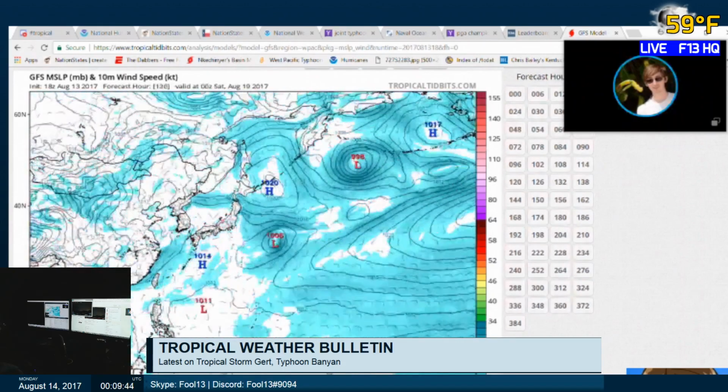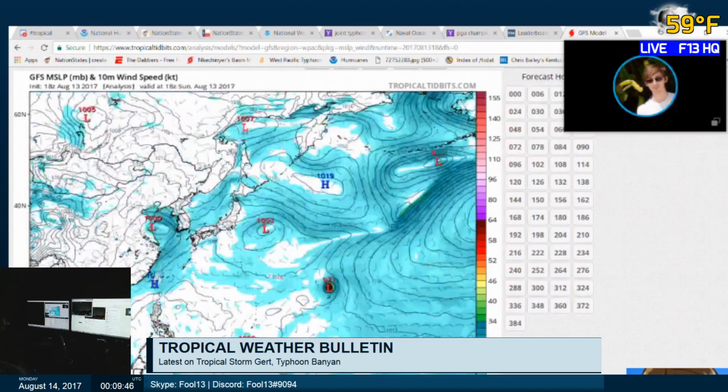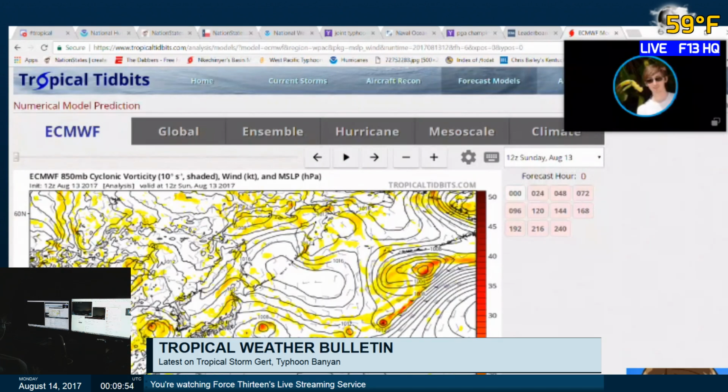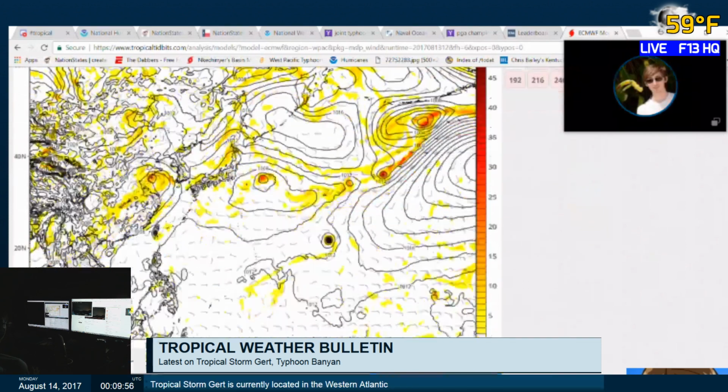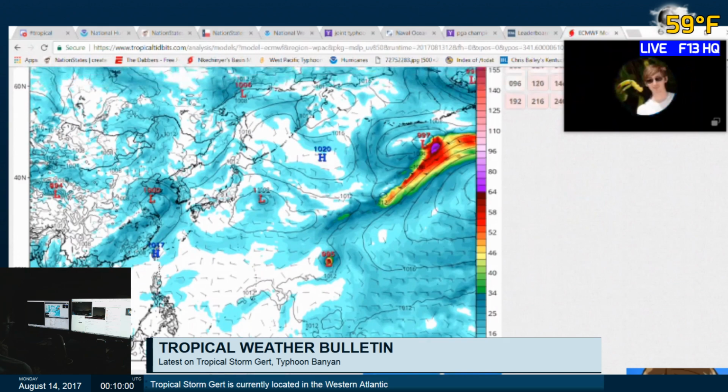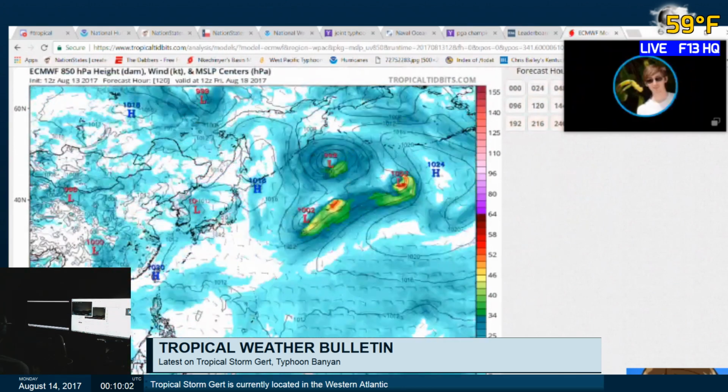Let's take a look at a different model if we can. Well, I can get us a different model. Let's try the Euro and see if there's anything there. I think it's this one. Yup.